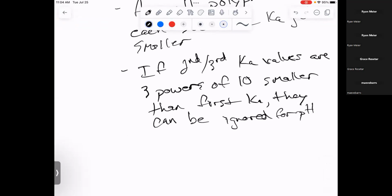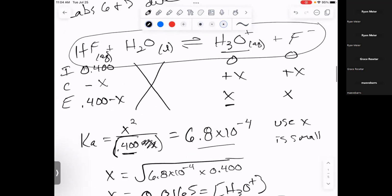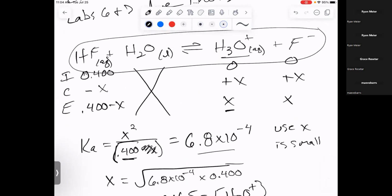And again, the reason for that is as your Ka keeps getting smaller, that means it's going to dissociate less. And there's actually one extra piece to this. The way we would solve it if we couldn't ignore second or third dissociations is you'd basically have to do an ice table for every Ka. But what would end up happening is instead of having an ice table, I go back to our first one that looks like this for dealing with an acid.